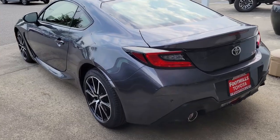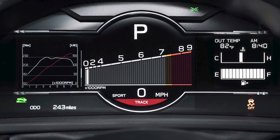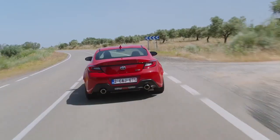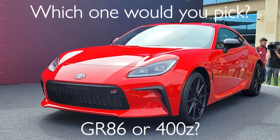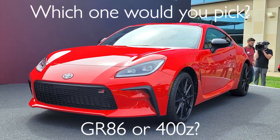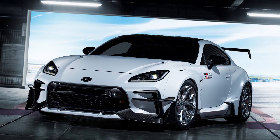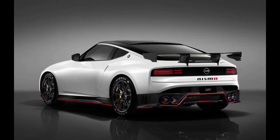But it is a bigger car. For the GR86, however, that will be sold worldwide as the GT86 was, and was very popular for it. So well done to Toyota for selling it to the new markets that they know will work. But it is a bit of a smaller car, so just a bit more economical. So maybe we'll get different versions of the GR86 and the Nismo for the 400Z. Who knows? But I really look forward to seeing what they do with these future cars.